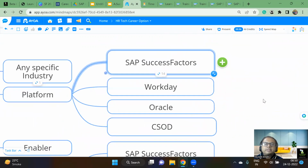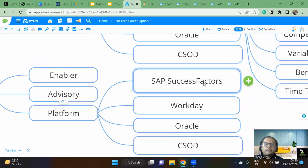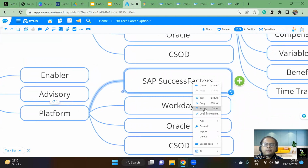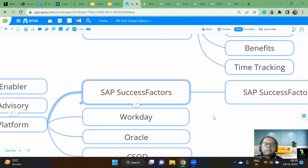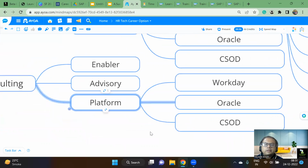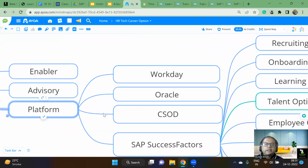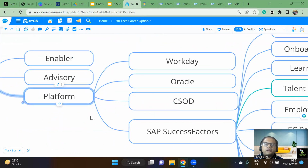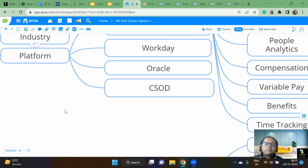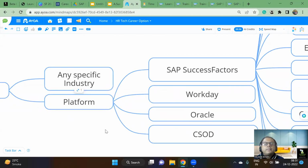Okay, so this was all from the SuccessFactors point of view. Now, in SuccessFactors from the consulting side, there are two parts, as I was saying. Mostly people work on the front end part when it comes to business, and to some extent also a lot of the back end part.